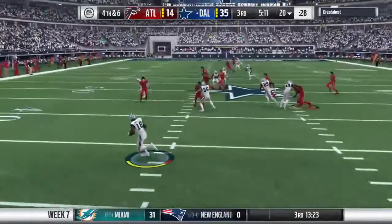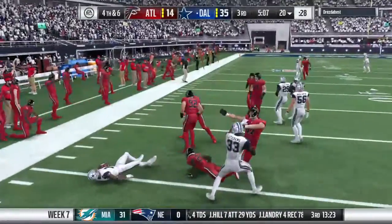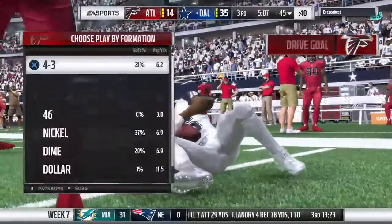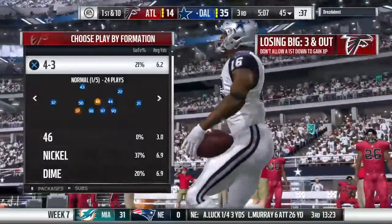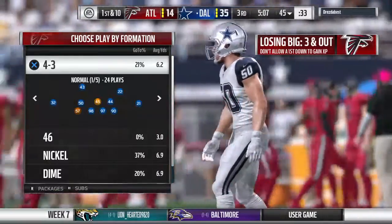This is taken at the 23. A very nice job on the run back there. He'll get 23 yards all told. And the offense will come back onto the field with a 1st and 10.